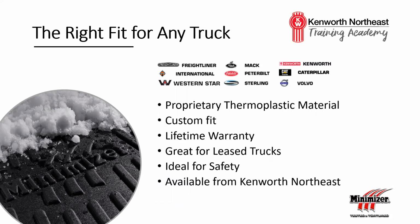The way our engineers go out and what we do is, obviously we cover all the major OEMs, and they're a custom fit, meaning when a new truck comes out, they actually go out and scan the cab of the truck so we can come up with a perfect fit. It's a lot to it, but it really makes a difference in making the floor mats fit perfectly. And all of these are available through Kenworth Northeast. No matter what your OEM of your truck is, you can get it through them.